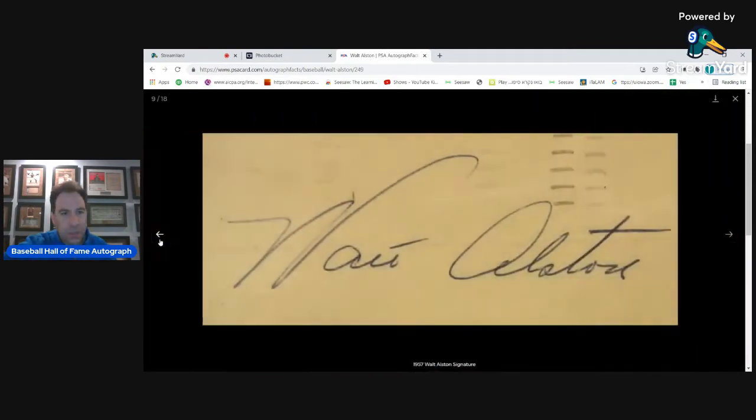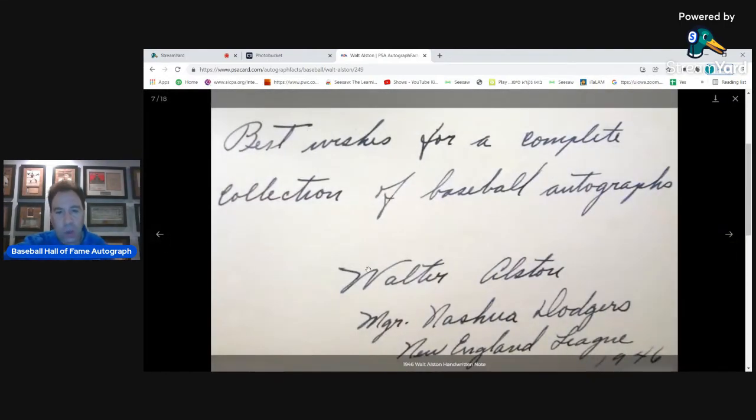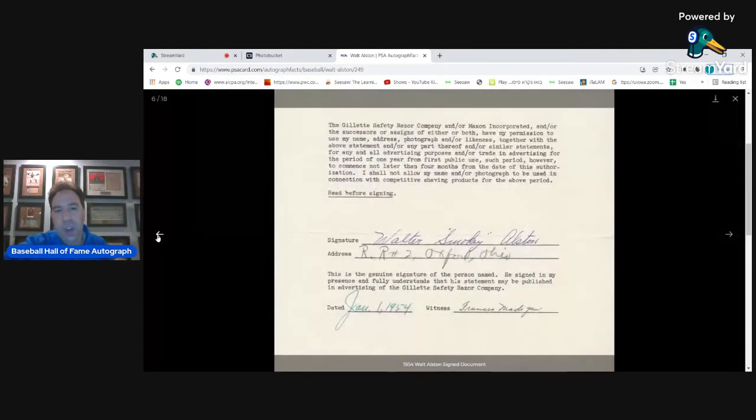I think there's a couple in the database here that are even earlier. Again, mid-50s, you can see here a nice striking W going up above everything else. And again, the letters are all a similar height. Here's a Walter one from 1946. Again, full name, Walter Alston, but you can see the W is racing above all the other letters. Very common in almost any autograph you're going to see.